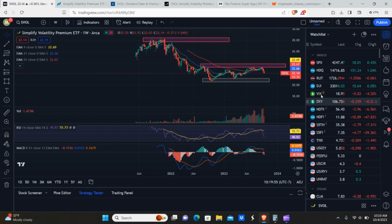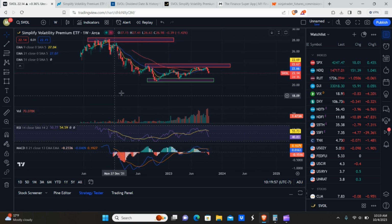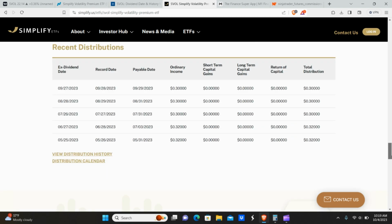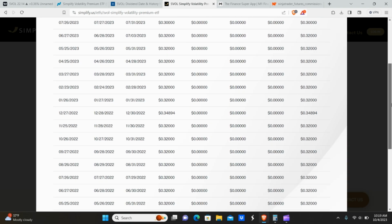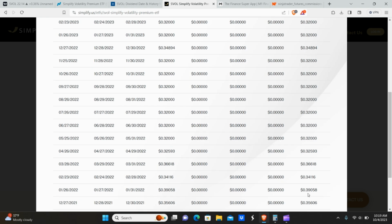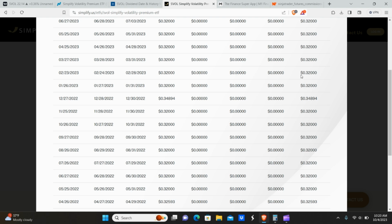We'll take a look at the VIX SVOL comparison real quick. But as you guys can see, the price for well over a year now has been relatively stable. And all the while, if we pop onto the SVOL website and scroll down here to the passive income payments distribution history, you guys can see that the payouts have actually been relatively stable. So even during the drop, I mean, they were kind of inconsistent here, but then I guess they picked the amount they wanted to pay out, which was 32 cents per month. But you can see that the price has been pretty stable since then.